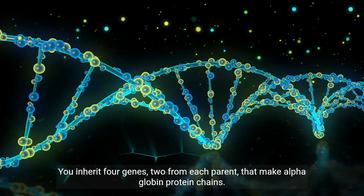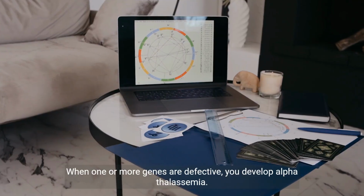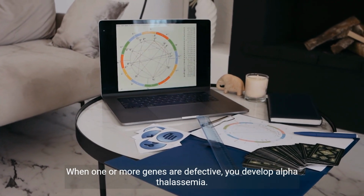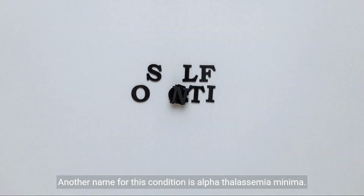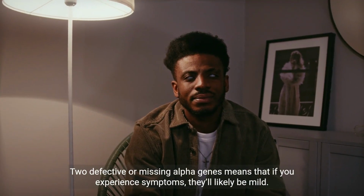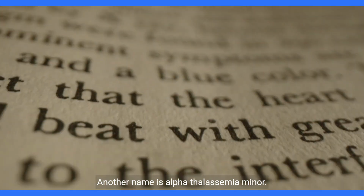Alpha thalassemia: you inherit 4 genes, 2 from each parent, that make alpha globin protein chains. When 1 or more genes are defective, you develop alpha thalassemia. 1 defective or missing alpha gene means that you won't experience symptoms. Another name for this condition is alpha thalassemia minima. 2 defective or missing alpha genes means that if you experience symptoms, they'll likely be mild. Another name is alpha thalassemia minor.